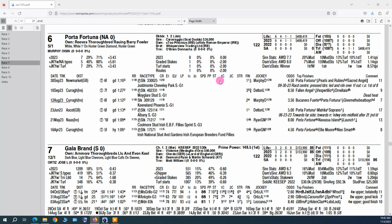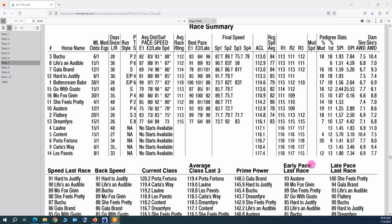This one is really a pretty classy horse. You can see she's already got the grade 1 win in the Juddmonte Cheveley Park at Newmarket. This horse is very capable here of coming and running well in this sprint. Of the U.S. runners in this race, I'm partial to number 3, Buchu. Buchu is, to me, the best looking of the American horses. Then behind them, the 11, She Feels Pretty. And then number 12, Hard to Justify, would be next in that group.